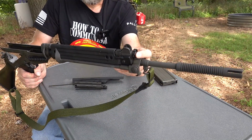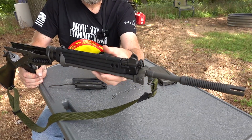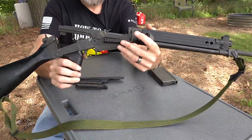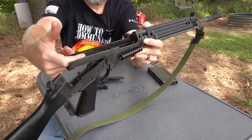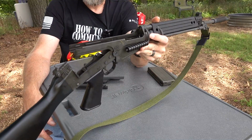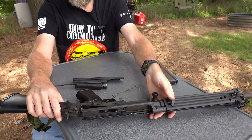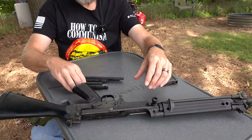You can also take the gas piston and spring out of here if you want to, but again, it's not really necessary for regular field maintenance. You can get right to that chamber and you can punch your bore from the chamber end versus the muzzle, which is great for preserving that crown. So very, very simple. You can take the bolt out of its carrier.